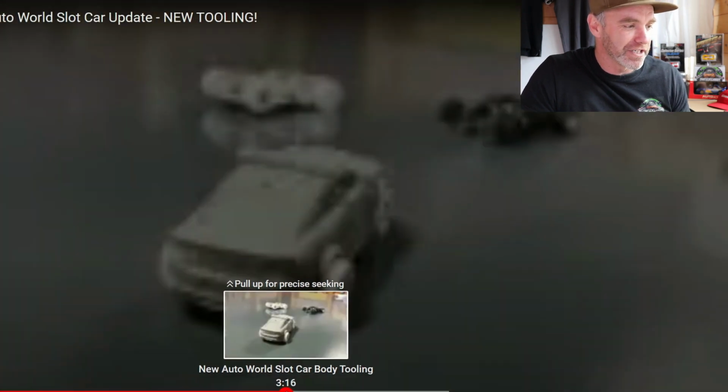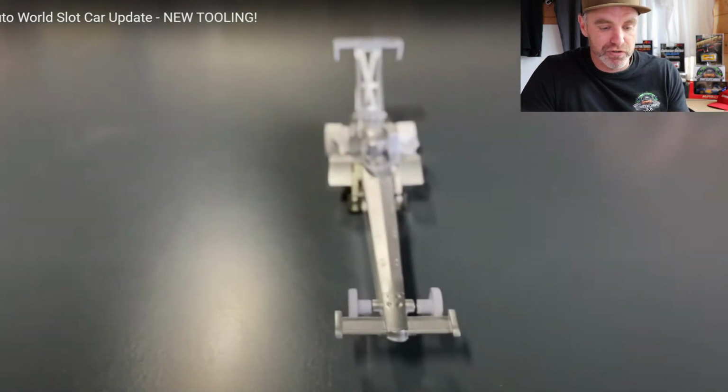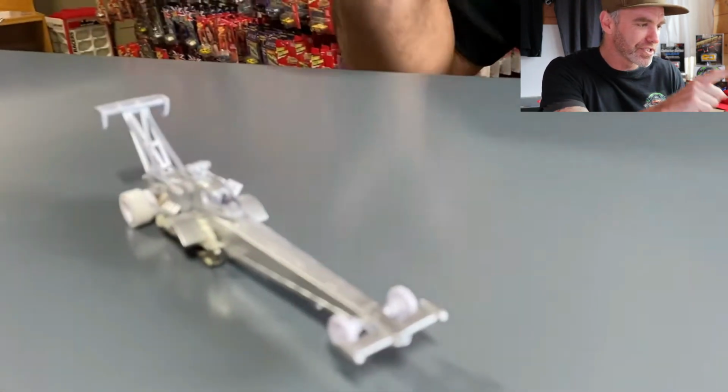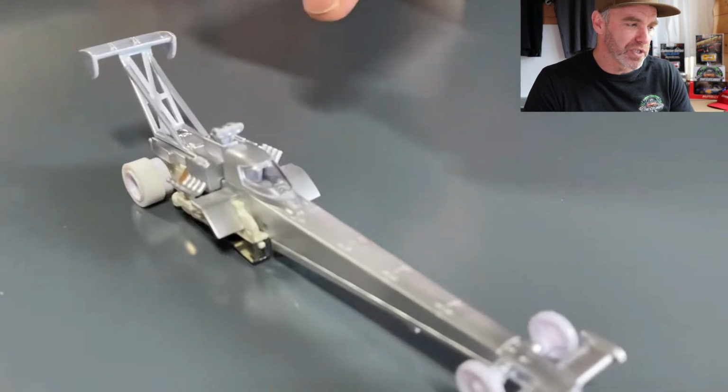Now, I never got these in Australia. There is a set you can get with the dragsters, and we are talking another dragster, but this is a closed canopy, apologies, not an open canopy, and there's some licensing that they can do on this one as well, which is good to see.